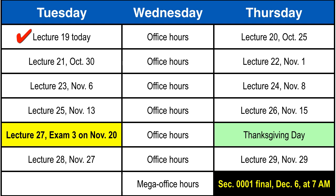And mega office hours during exam. The bottom row, Danielle, is exam week. So we'll have mega office hours. In other words, I'll be there most of the day that Wednesday, if I haven't been driven crazy by section two. They go on Tuesday. Their exam is over here, but these guys, 7 a.m.